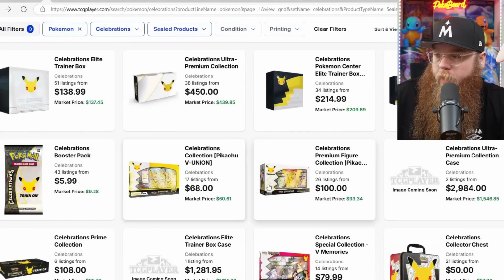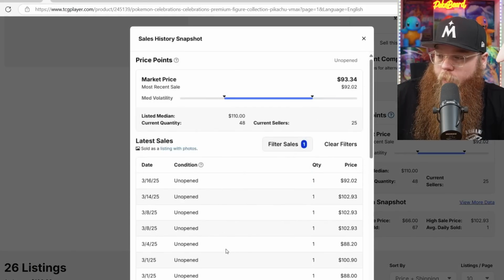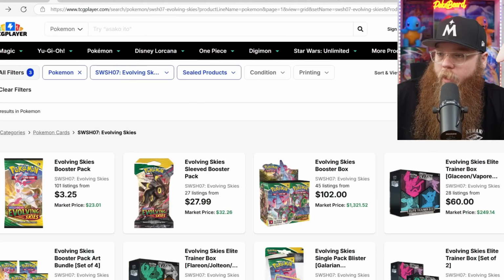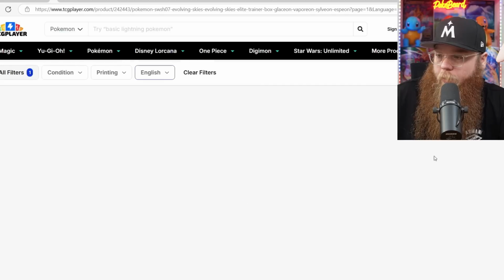And then that Pikachu box, market price $93. Last sold 93, 103, 103, 103, 88, 100. Not too bad. All right, next we have Evolving Skies. Booster box is about the same, but the ETB still keeps climbing.